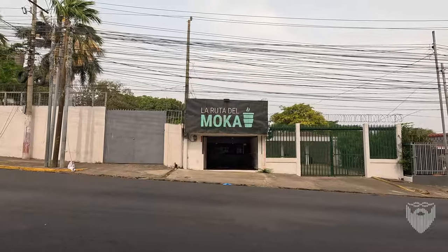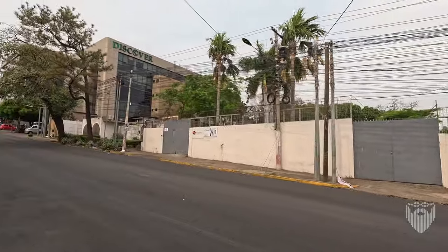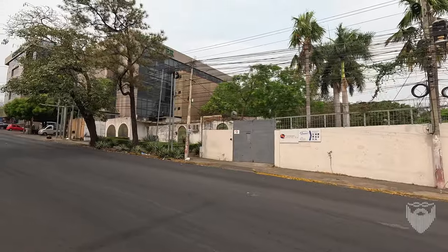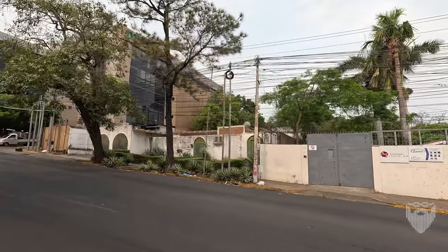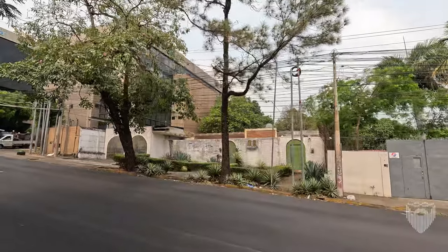And someone come to La Ruta del Moca, they're not getting enough customers. It's a cute little thing in a nice little part of town. They deserve a few more people getting coffee. There's that little house I pointed out before. It might be nice. It's just old looking and small, but what a great location.